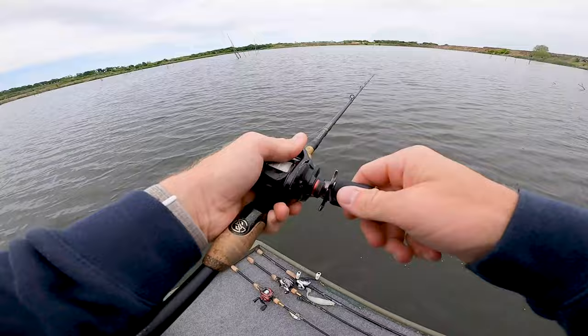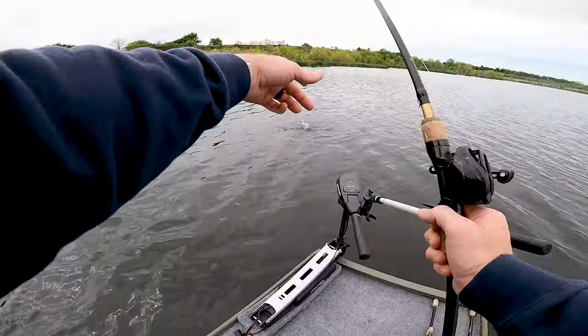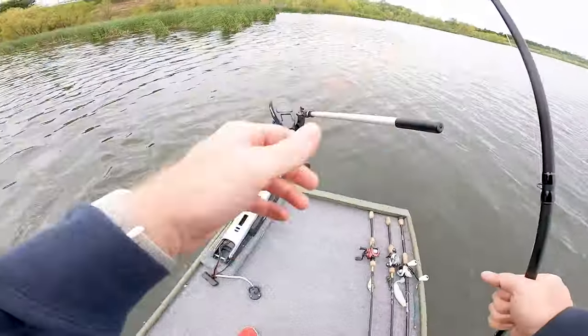Oh, I got a fish. Oh, broke me off, dude. Oh, no, he just... It's because he's got the lure in his mouth. He's going to try and get rid of it. Dude, we could catch him. Do we have the net? I don't know if we have the net. We don't have the net.